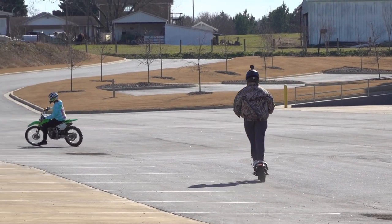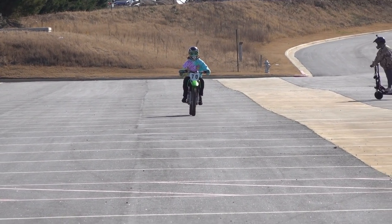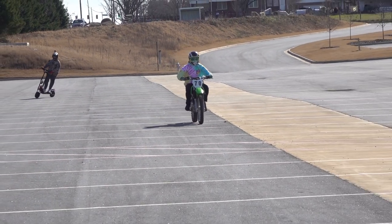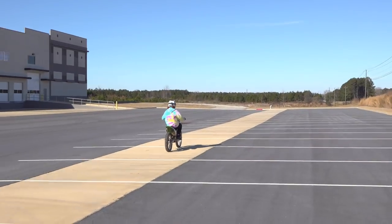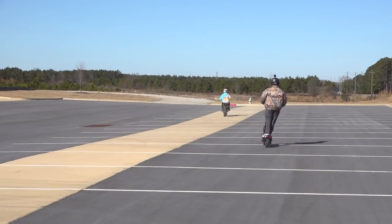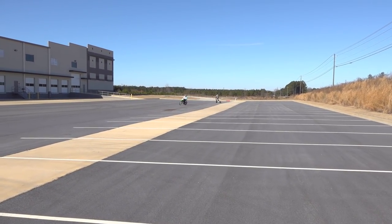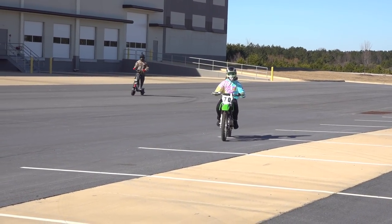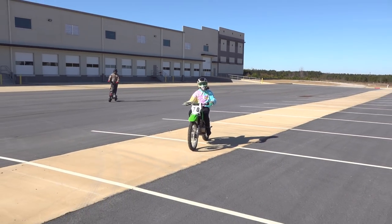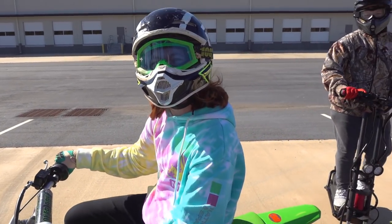There he goes. There's Addy Daddy. Woohoo! Addy's back on the bike. Dang, look at Nate Dog. I'll just keep warming up a little bit. This thing's fun. Yeah, it's smooth.